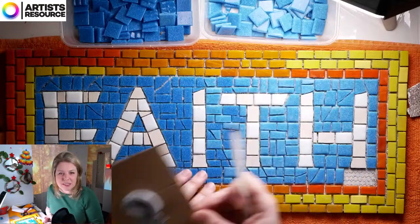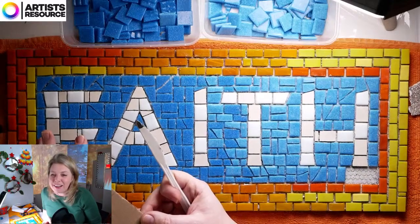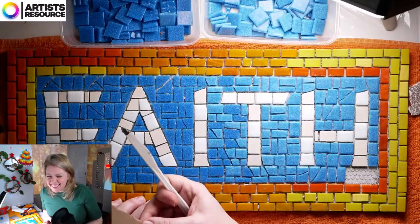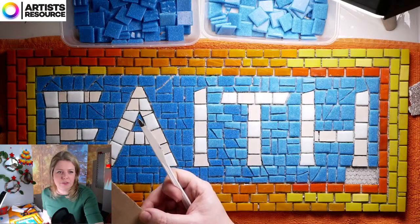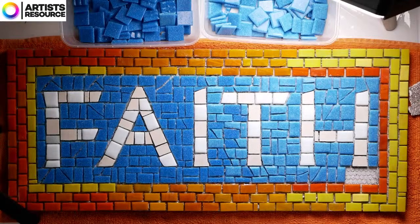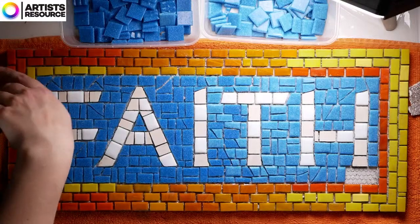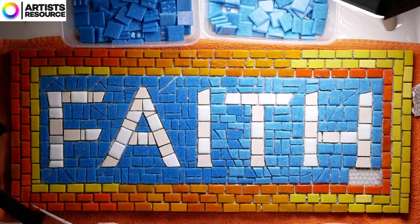I'm working on this custom sign. I'm just finishing the last little bit here today. Look, if I get rid of my selfie for a second, you can see the whole thing. There you go. So it's got a double orange to yellow border and then a single yellow to orange border. It's very, very basic, but that's what the client wanted, and I've been really enjoying making it. All right, let me get my little face back.